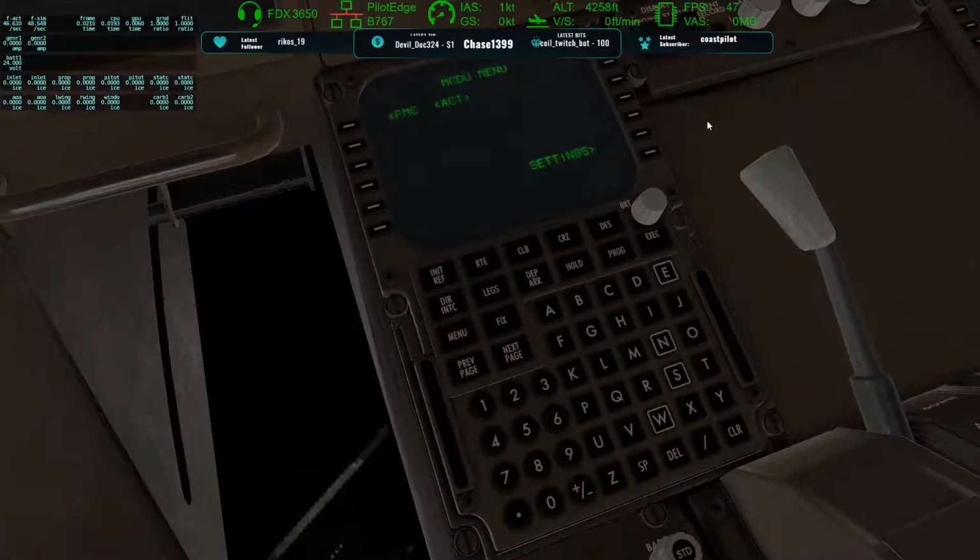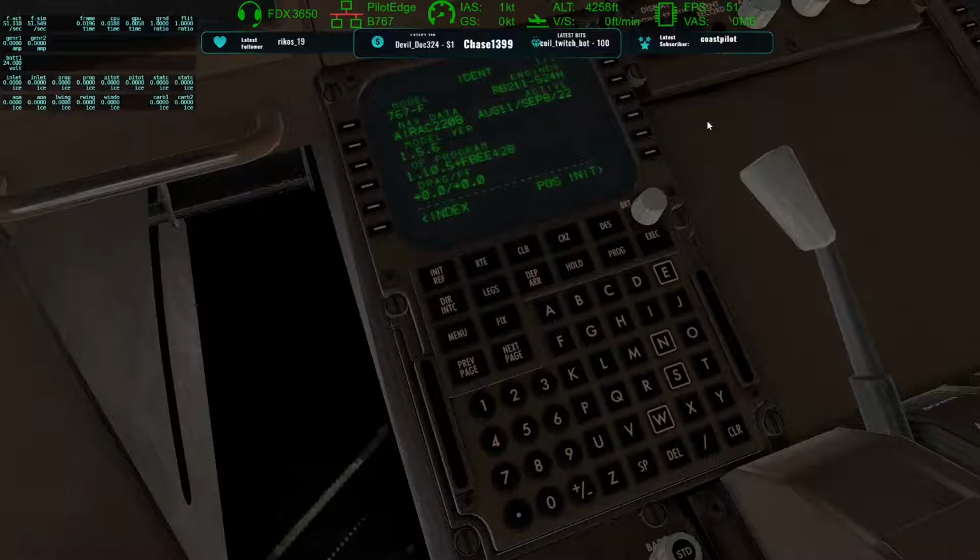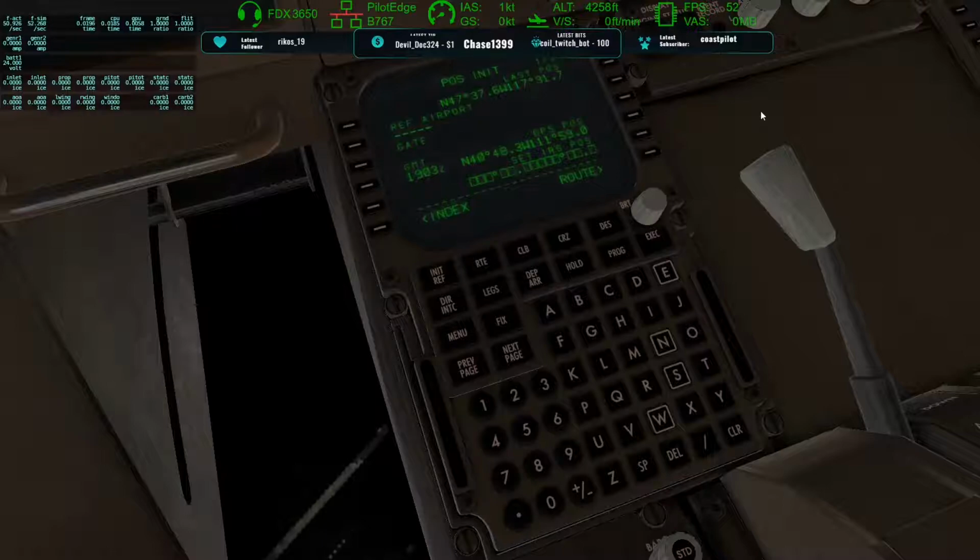All right, so we're going to do FMS. Airac is good through September 8th. And model is 156. So this is the most current version of this aircraft. So we're going to go position in it. We are at Salt Lake City.